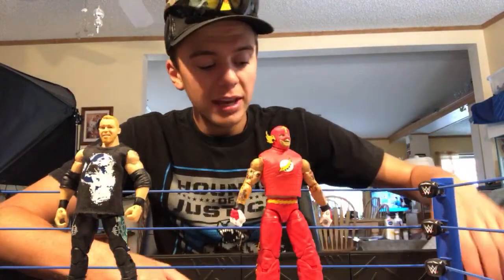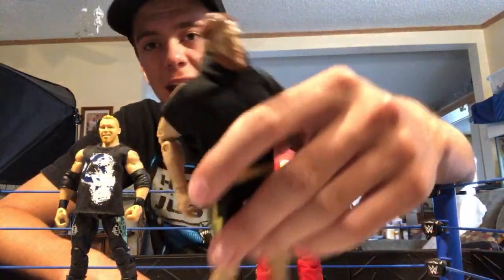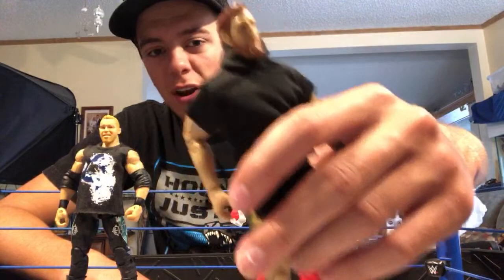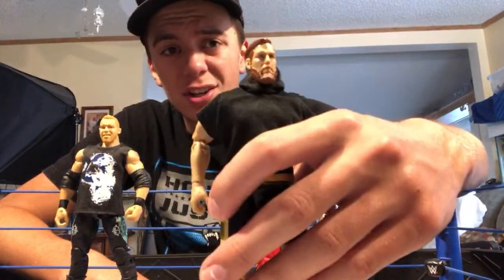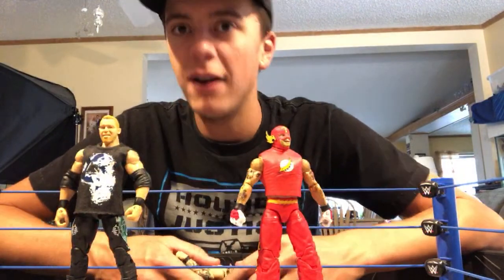Is the Jake Hager worth getting? If you need a Jake Hager figure, I definitely suggest it. My only problem with it is the hair color. That's my only problem with it. Other than that, the scale's good, the attire's good. My problem, hair color. But you can decide from there.